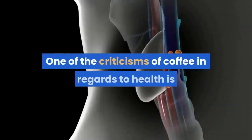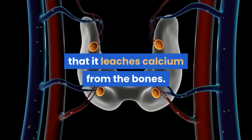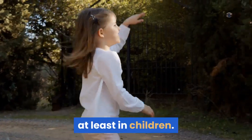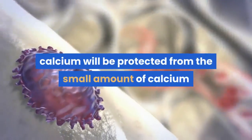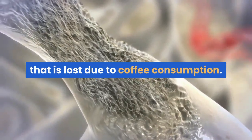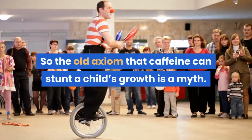One of the criticisms of coffee in regards to health is that it leaches calcium from the bones. But this effect has been found to be overemphasized, at least in children. And adults who consume a diet with sufficient levels of calcium will be protected from the small amount of calcium that is lost due to coffee consumption. So the old axiom that caffeine can stunt a child's growth is a myth.